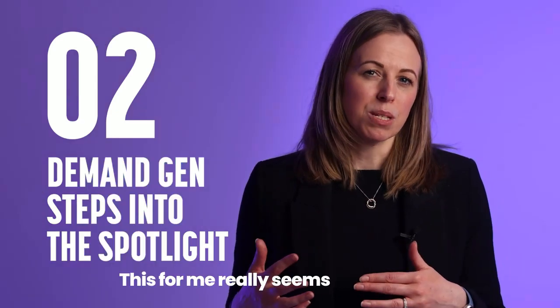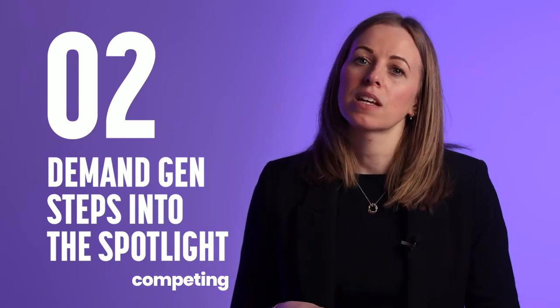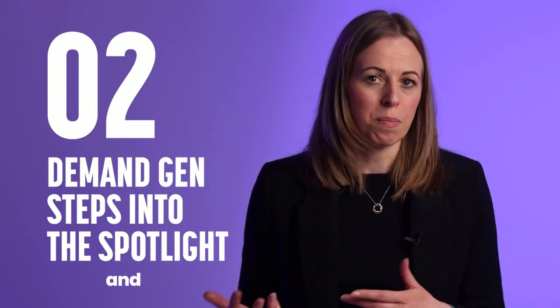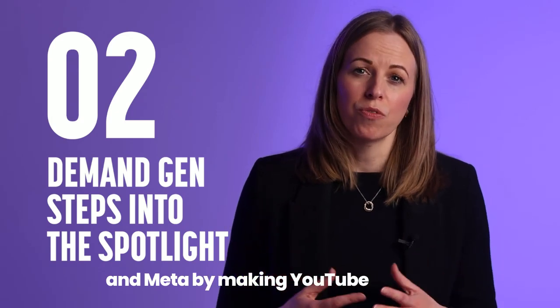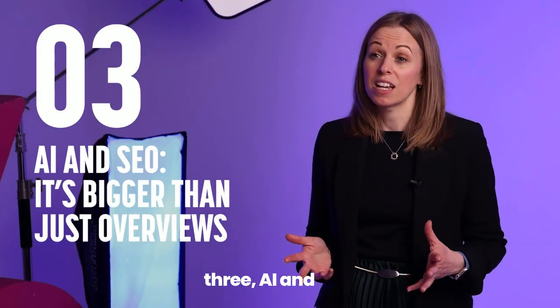This for me really seems to be Google leaning hard into the sort of visual commerce side of things and competing with the likes of TikTok and Meta by making YouTube feel more shoppable rather than just a place to watch content. Then moving on to number 3, AI and SEO.